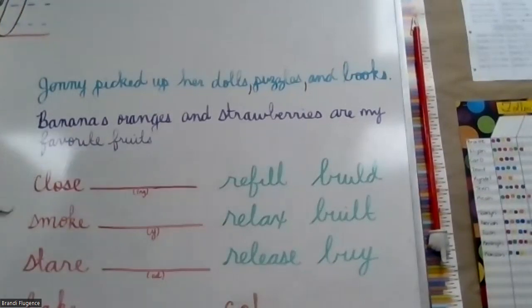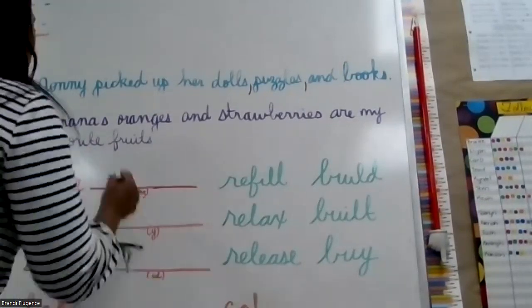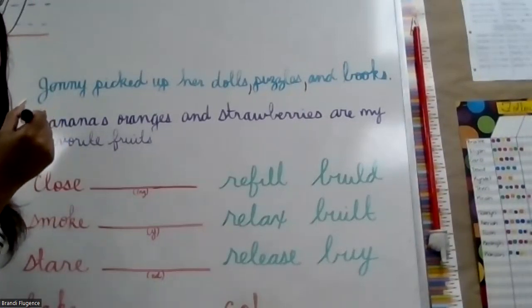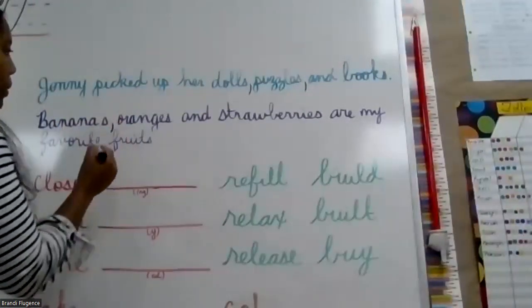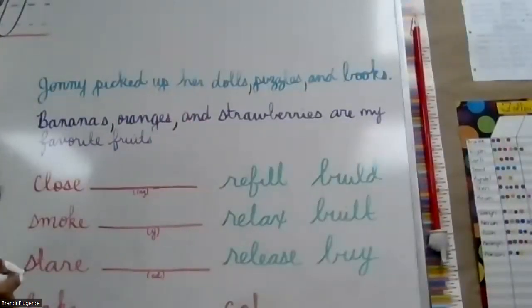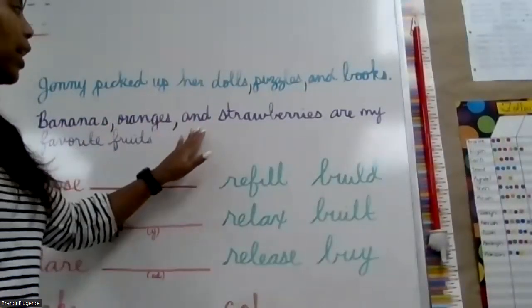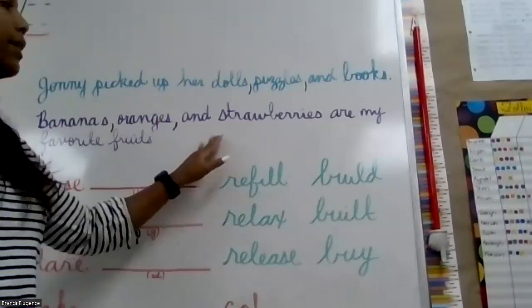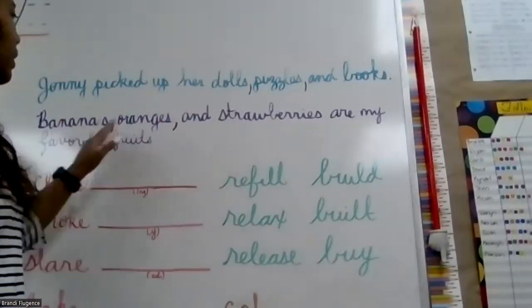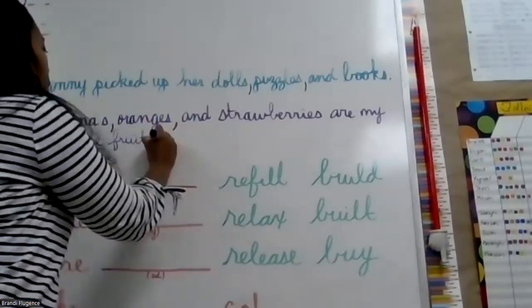Dennis, where would I place commas in this sentence? Bananas. Okay, and after bananas, oranges. And after oranges. And that's it. Bananas, oranges, and remember, guys, when we see and, that lets us know we don't need any more commas because we reached the last one. Bananas, oranges, and strawberries are my favorite fruits.